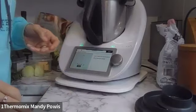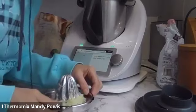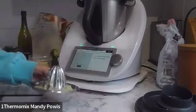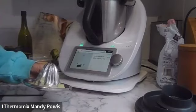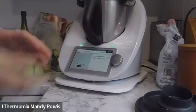So I have squeezed lemons somewhere. Where did I put that? Oh, there it is. Okay. I've got little bowls of things lined up everywhere. So 20 grams of lemon juice. Here we go.